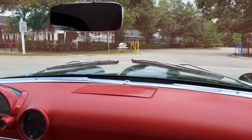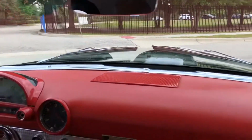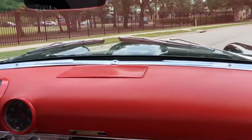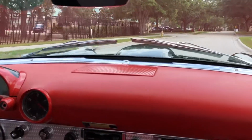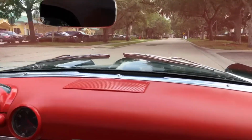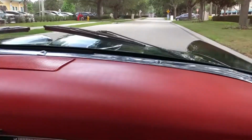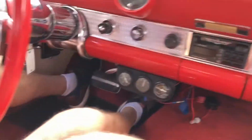Is it power steering or? Power steering. Power steering. Power brakes. And it says swift and sure on the brakes. Swift and sure, right on the brake pedal. Yep.